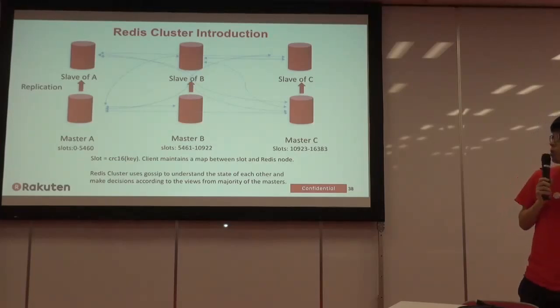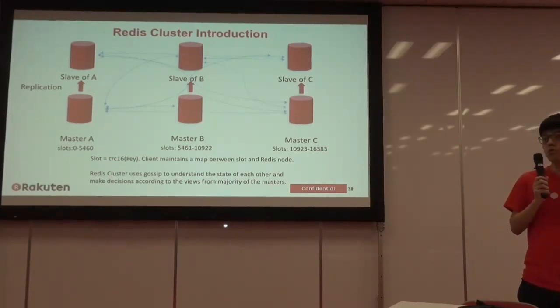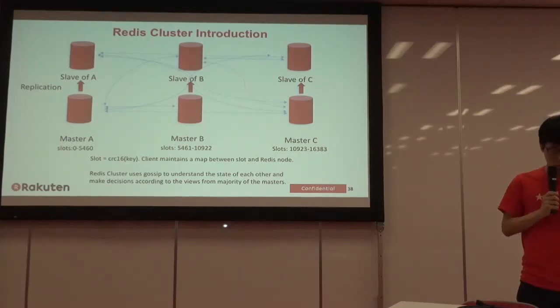So for example, during running, master B can find out that C is down and mark C as down, and so on. So it's a distributed system with a gossip protocol.